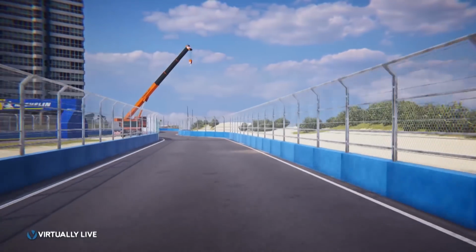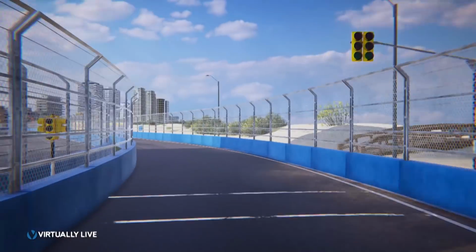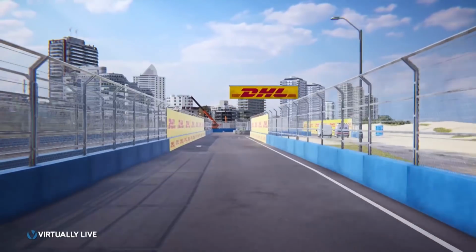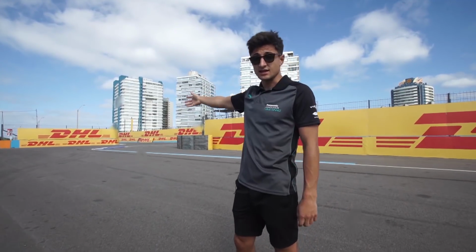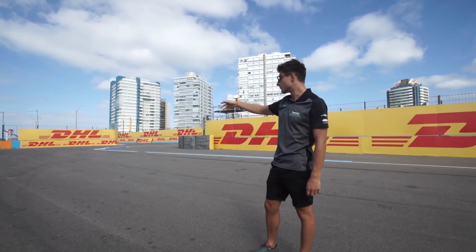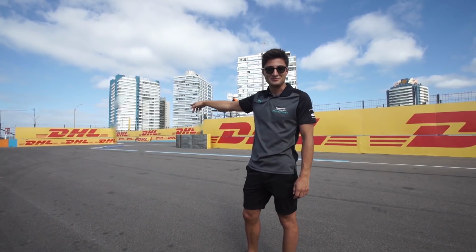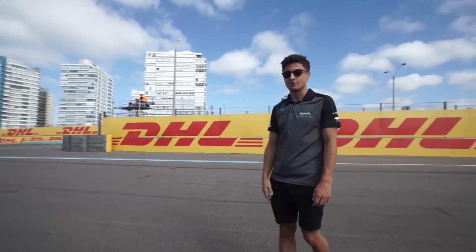After negotiating the fast and flowing turns of 3 and 4, it's heavy on the brakes for another chicane. So after the exit of the first chicane, we've got a lot of sweepers coming up to 5 and 6 here. It's going to be very fast, especially in qualifying mode and 200 kilowatts. So the entry of this corner is going to be a bit hairy for us, so the chicane's very quick. Again, curb riding is going to be really important.